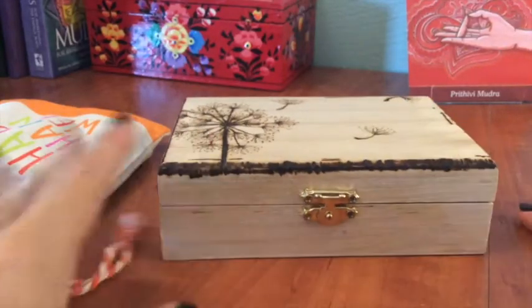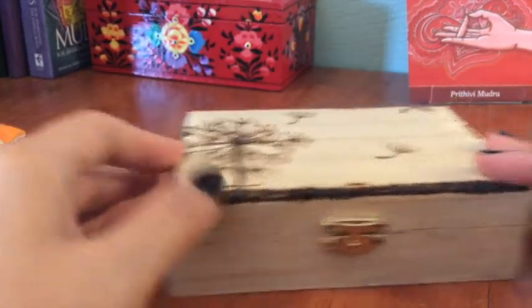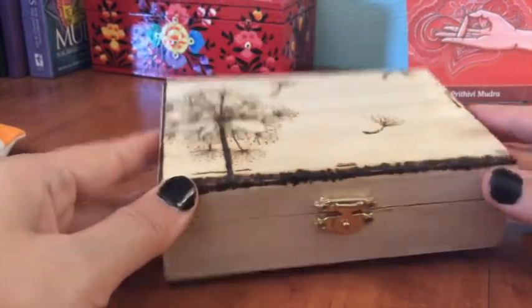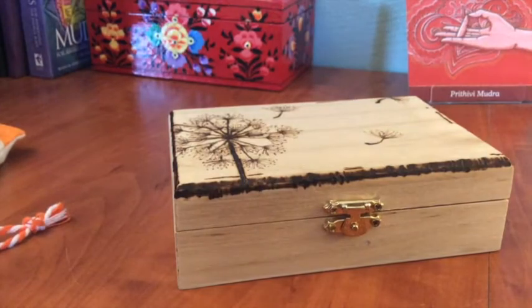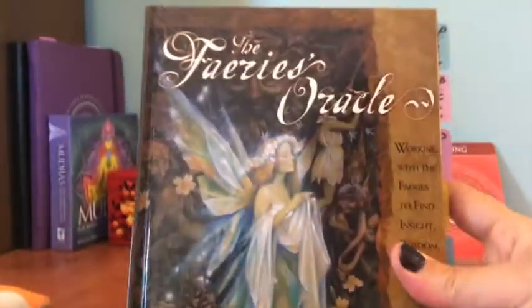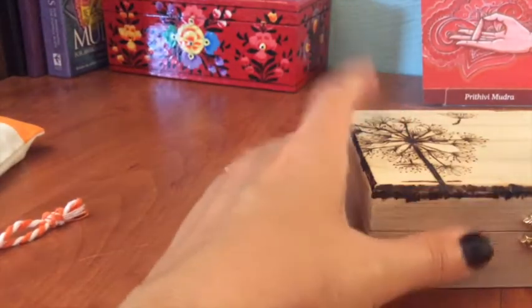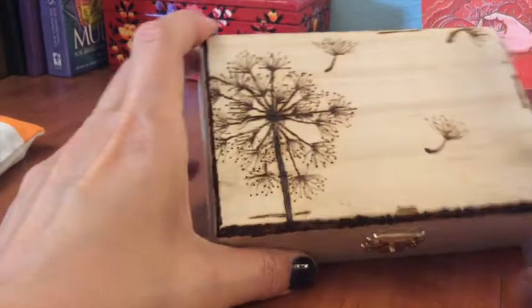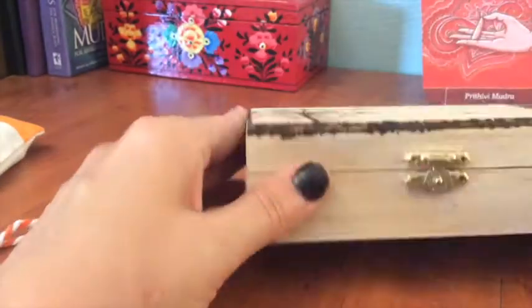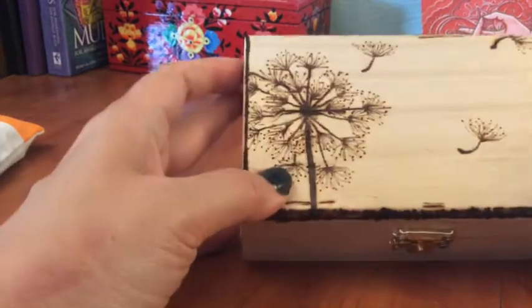Okay, one more thing that I wanted to show you, and I saw it when I was putting it away. This is the box that I keep my Froud's Fairy Oracle in. I'm talking about this one, the one that has this book with it. But I love this Oracle deck so much. I think it's one of my favorites. And I bought this box at just a craft store. It's a regular unfinished box.